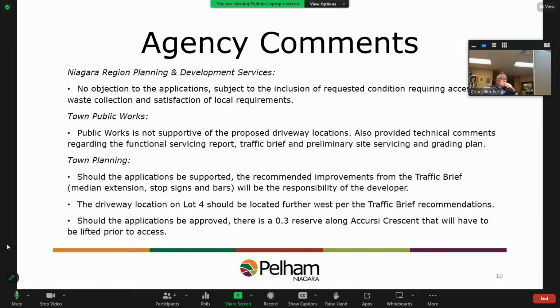These applications were circulated for comments to agencies and town departments. The Niagara region had no objection to these applications, subject to their requested condition, which relates to access for waste collection. Town Public Works indicated that they are not supportive of the proposed driveway locations at this time. They also provided technical comments regarding the functional servicing report, the traffic brief, and the preliminary site servicing and grading plan.